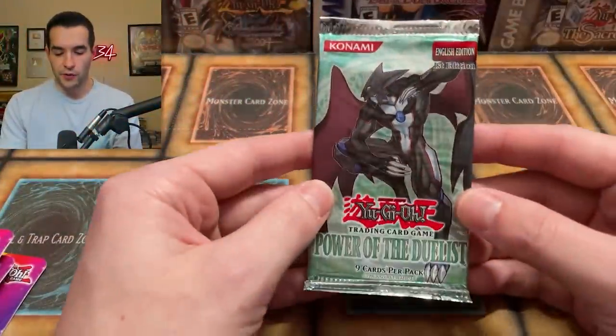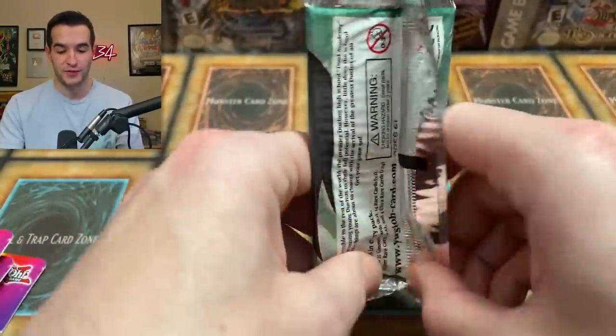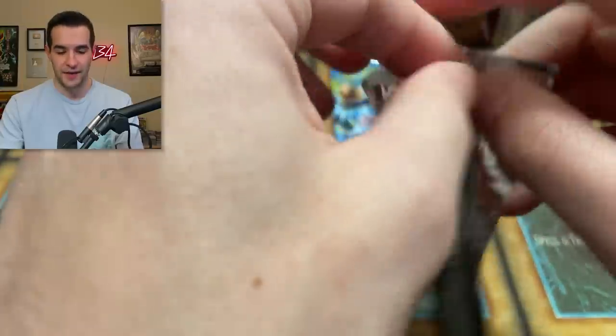Okay, let's start it off with the Power of the Duelist pack. I'm pretty excited for this opening because there's something I want from each specific pack. So there's no duds for me. I'm excited for all of them.